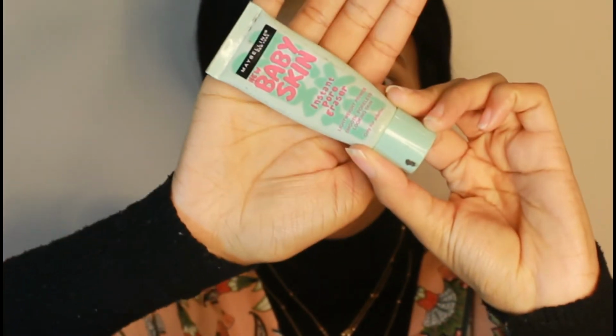Okay, and now I'm just going to go in with my Maybelline Instant Pore Eraser Primer, just to blur out my pores, because I currently have enlarged pores, so I just want to minimize those right here on my T-zone. And then right here.